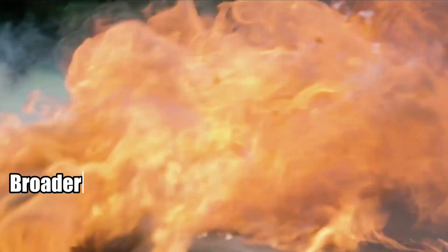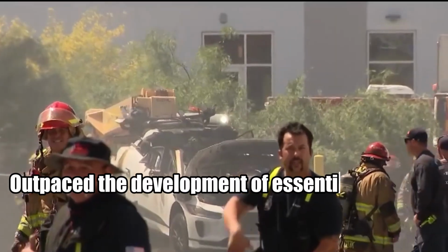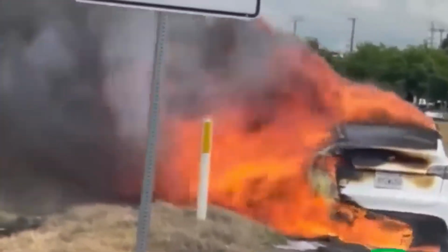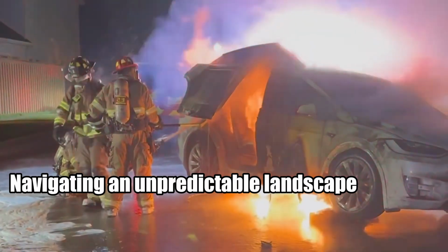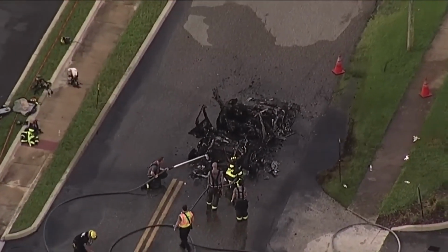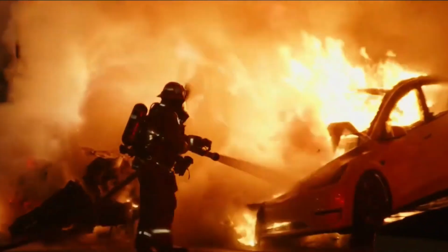This issue highlights a broader problem in the EV industry. Rapid vehicle innovation has outpaced the development of essential safety protocols. Ultimately, the challenge for first responders is navigating an unpredictable landscape where critical information is often buried in complexity. The push for EVs raises an important question. Are we truly advancing, or simply creating new risks?